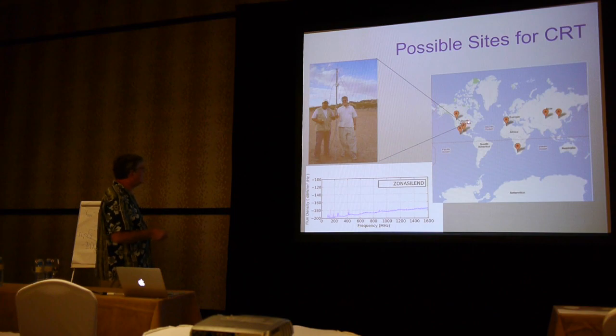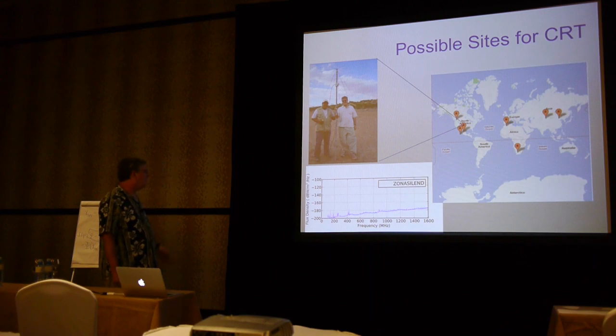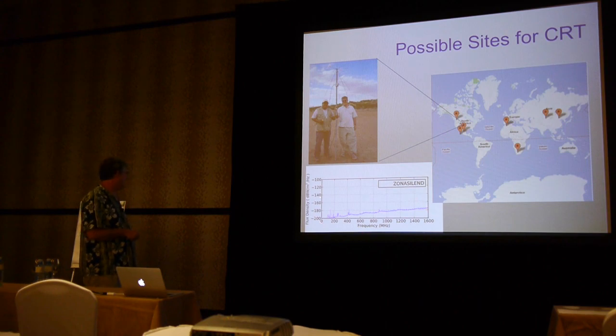This is a Mexican site, and this is Omar Lopez Cruz from INAOE. We went out to Zona del Silencio at the southern end of Chihuahua, out in the Chihuahua Desert, quite desolate, not many people around. You don't recognize how good this is. This is a very, very quiet site. Pittsburgh has lines that go way off the top of the chart here.